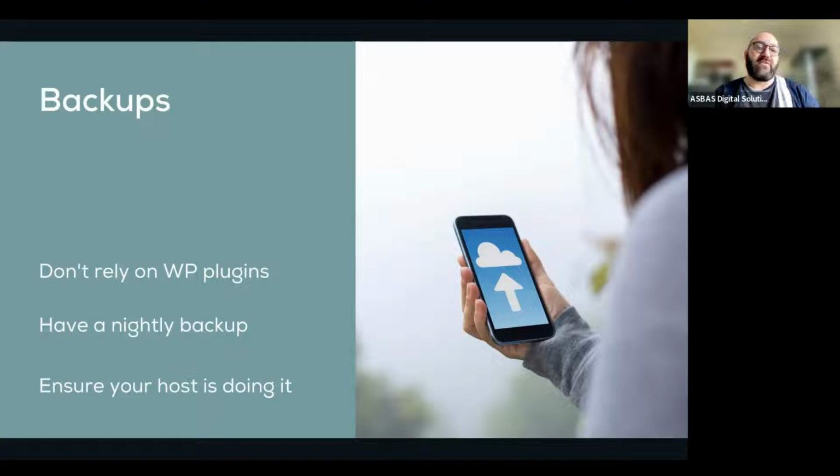And trusting a WordPress plugin is just like trusting the 18-year-old next door to look after your house when you go on holidays. It might work, it might not, but if things do go very wrong, they go terribly, terribly wrong. So rely upon your web host, not on your WordPress plugins, to do those backups. And make sure that it's a nightly backup.